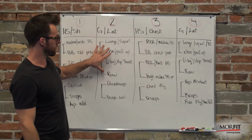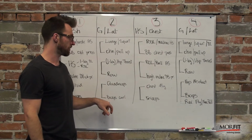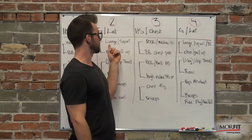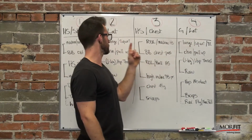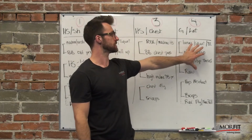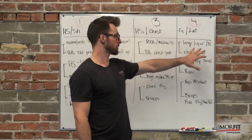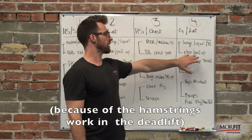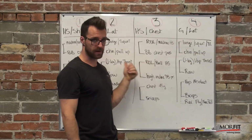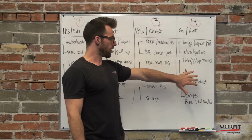And then once my main compound stuff is done, I'll do a leg extension for quadriceps and some kind of a biceps curl. On the other day, I'll pick the other exercise. So if I did a lunge, I'll do a squat. If I did a squat, I'll do a lunge. If this happens to be before a rest day, then sometimes I'll do a deadlift instead of a squat or lunge. And I pair that with whatever I didn't do last time. So if I did a chin up here, I'll do a pull up, or if I did a pull up, I'll do a chin up. Then I'll move on to a hip thrust and row again.